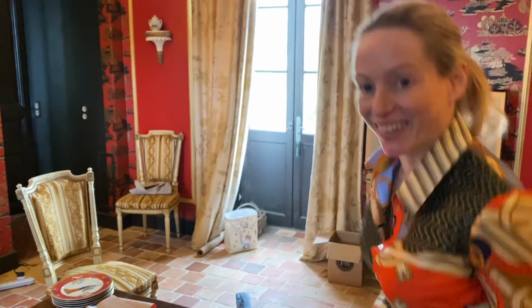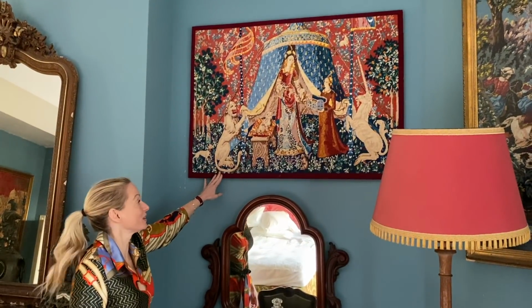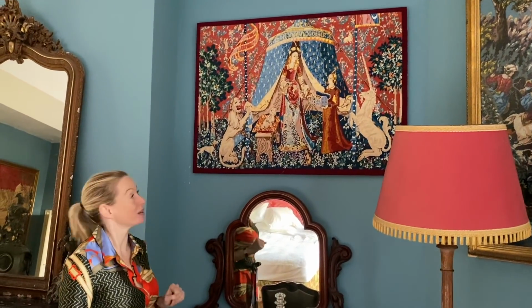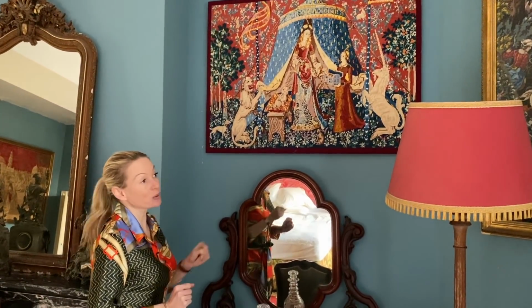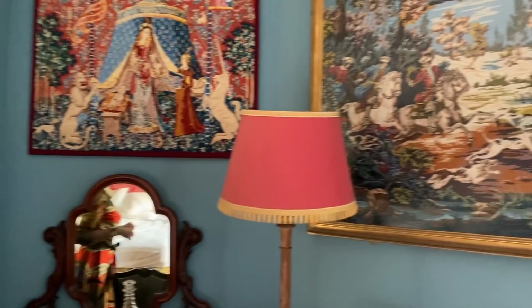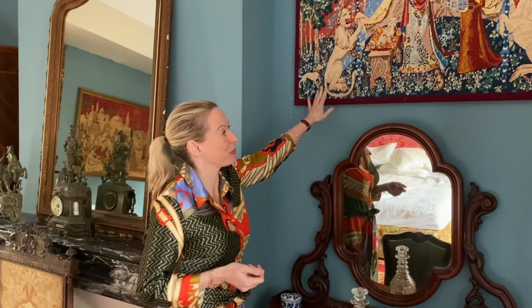Do you want to see my mother's version now? Can we? Yeah, let's go through. There is my mother's version, obviously a lot smaller than the originals, but she did this by hand when I was a child. She used to make a lot of tapestries. She also made the huge tapestry next to it. Wow, that's stunning.